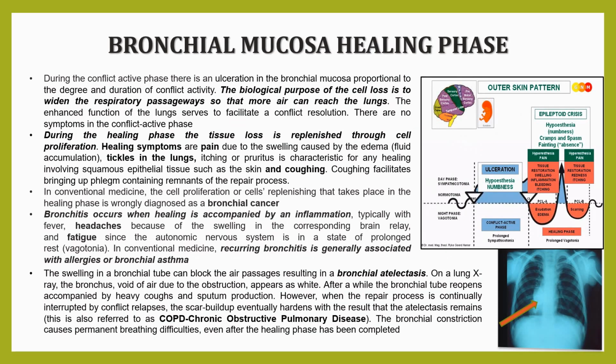As with any type of psycho-emotional conflict, the bronchial mucosa condition goes through a conflict active phase and a healing phase. During the conflict active phase, there is an ulceration in the bronchial mucosa proportional to the degree and duration of the conflict. The biological purpose of this cell loss is to widen the respiratory passageway so that more air can reach the lungs. The enhanced function of the lung serves to facilitate a conflict resolution, and there are no symptoms in the conflict active phase.